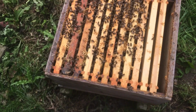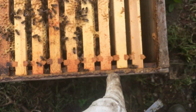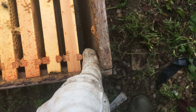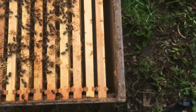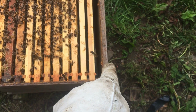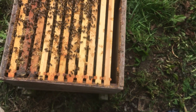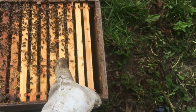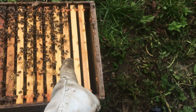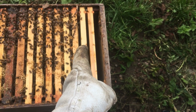The only thing I need to remember about this hive, you see I've got 11 frames here, but I've actually got a gap here, big enough for my finger to go in really. If I was to leave this hive, I'd open it up in spring and find that they'd filled that gap with comb, which would be an absolute nuisance to get to. At the minute, you can see the bees only go up to about there. So they are almost a full hive, but not quite.